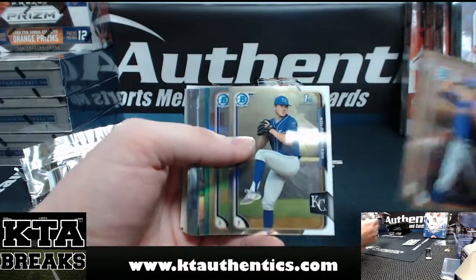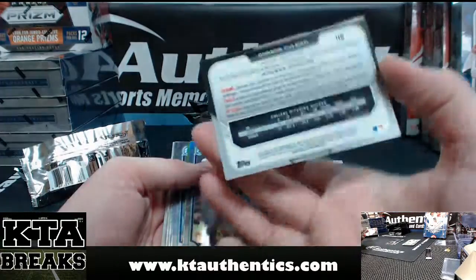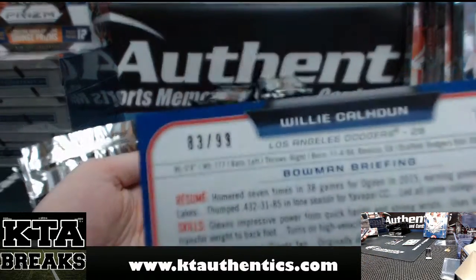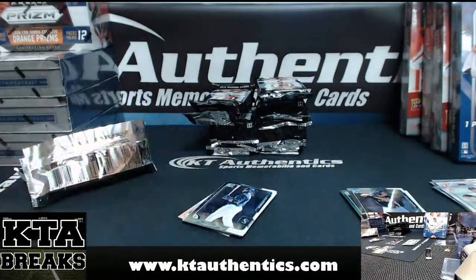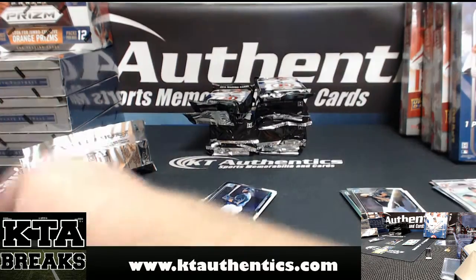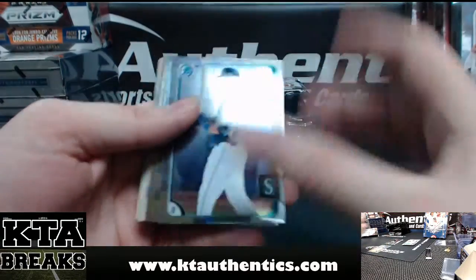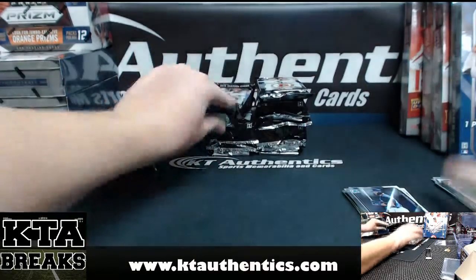Lindsay, Santillan, Watson, Finley Refractor, Blue Sky, Carson Fulmer, not auto. Alex Jackson, we got a green paper. Our green paper is Willie Calhoun, 83 of 99. Sorry, didn't have the thin sleeves ready. My fault. Willie Calhoun. Peterson, Zimmer, and Beattie, chrome, and then all paper.